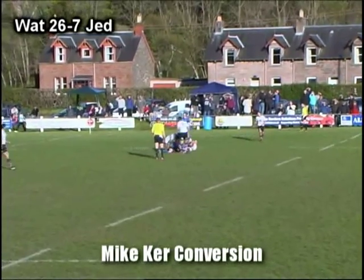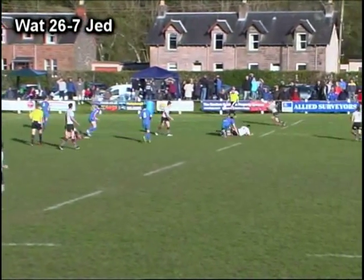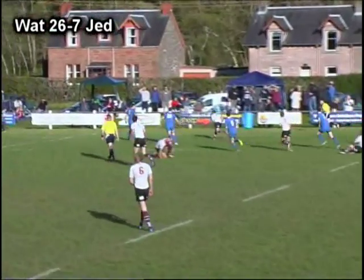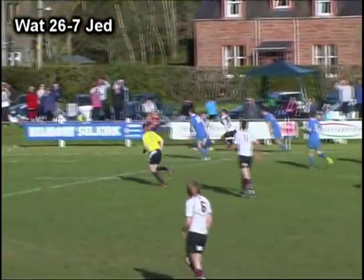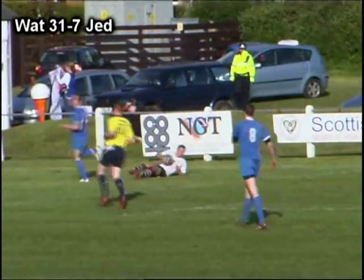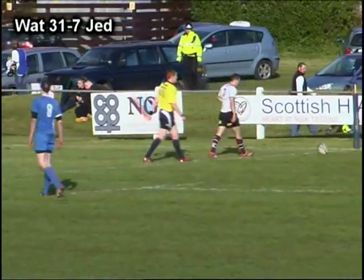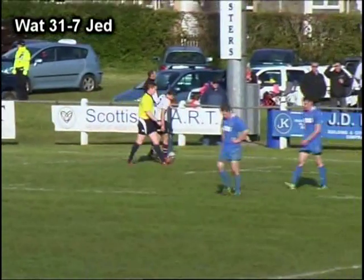Lewis Young just runs into two of the Watsonians players, turned over ball, and here come Watsonians as Mike Kerr goes down the ball, fair out to Scott McKean. Scott McKean trying to go around his man, kicks ahead. David Gobby chasing onto that, but Scott McKean will get the touchdown. It's lovely stuff here from Watsonians, and they really are exposing Jedforest. Watsonians 31, it's Jedforest 7.